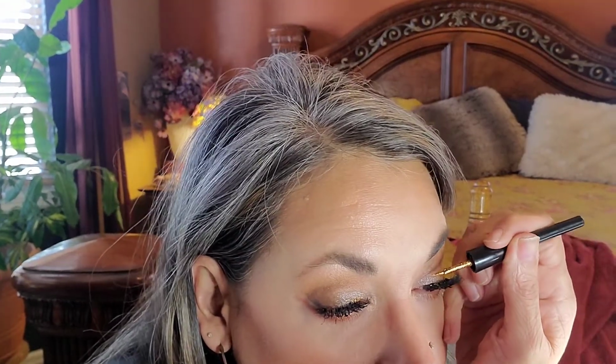And one thing I like to do with this, especially if I've got a more glitzy type of look going on, is run it right along my lash line a little bit, right there. I don't know if you can see it. But by doing this, it's just adding, when you blink, a little bit of a flash of sparkle.